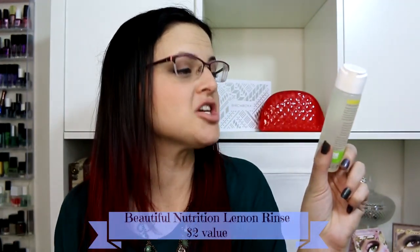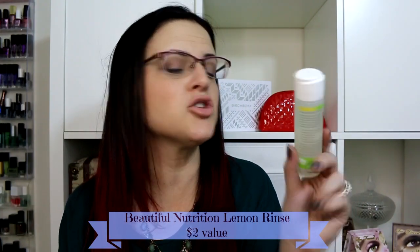All right, this next product I haven't tried this time, but I have tried it before. This is the Beautiful Nutrition Lemon Rinse. It says it's a gentle clarifying treatment. This did horrible things to my hair when I used it before. I will not be putting this back on my hair. It dried out my ends so bad. Like from here down, it was a frizzy straw mess.